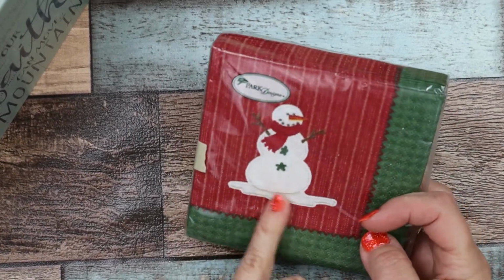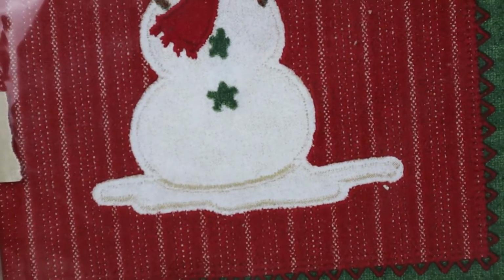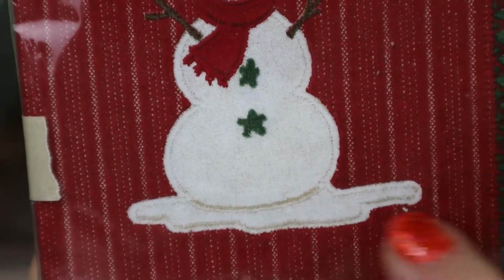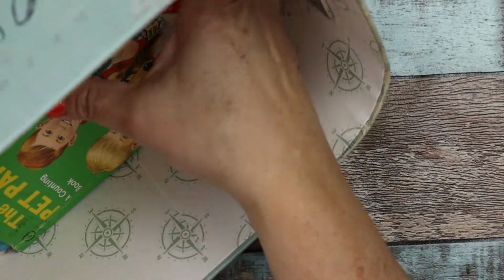So this is really cute with this snowman. It actually makes it look like it's embroidered. I don't know if my camera will zoom close enough. But see, it has that image that's like embroidered on there. So it's really cute. I love that.